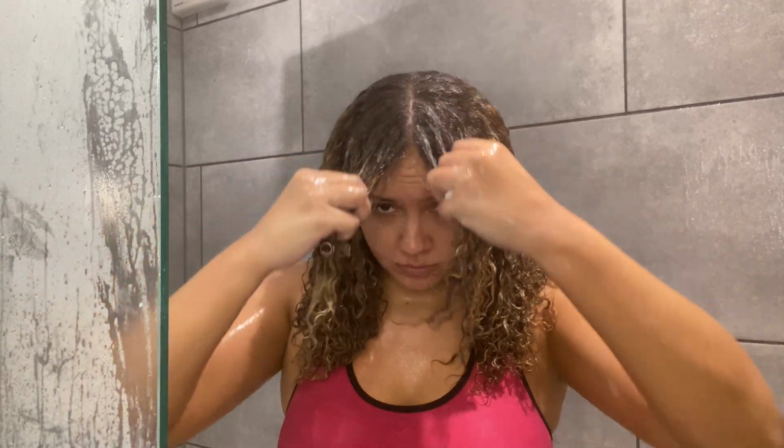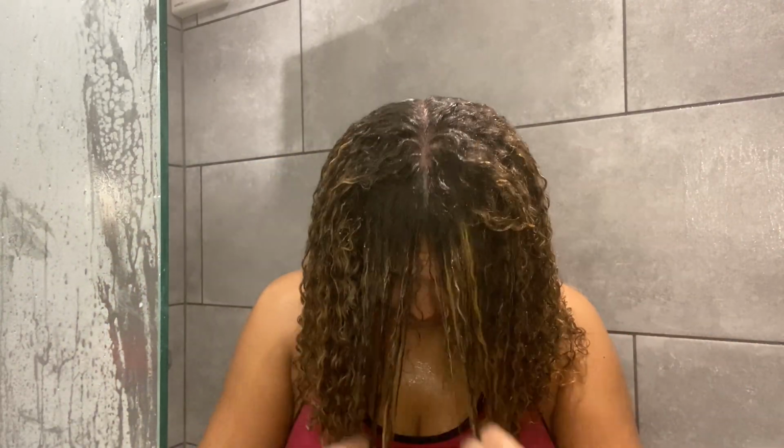I'm really random with the way that I style my hair now, so don't judge me by the way that I'm applying this leave-in conditioner, because I don't really section as much anymore. So I just go in with it, make sure that most of my hair is coated in it, and then I will follow up with curl maker gel afterwards.